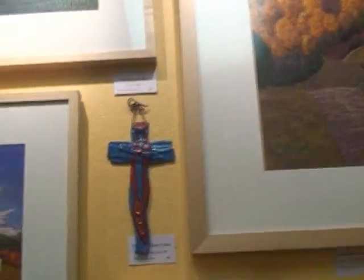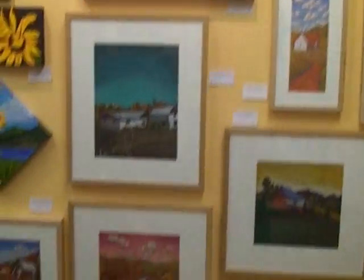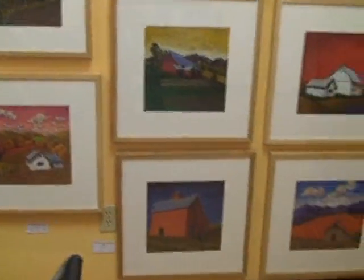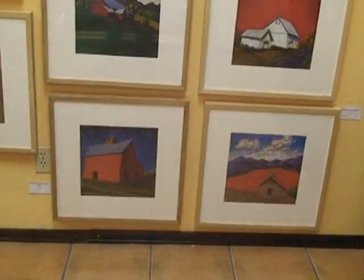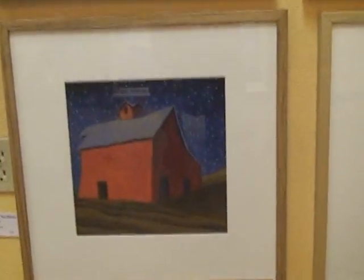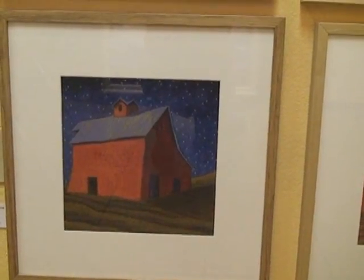One way up there with the light reflecting on it, that's Shelter Above, and I can't get a good glimpse of it because of all the lights, but there's new work down here in the medium size. There's another night scene down here, and this one's real nice, and it doesn't have so much light on it.